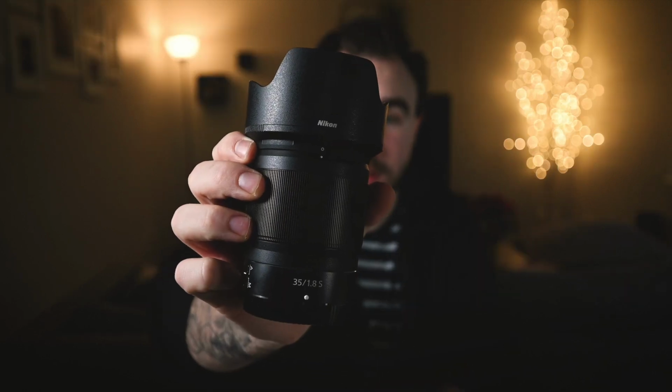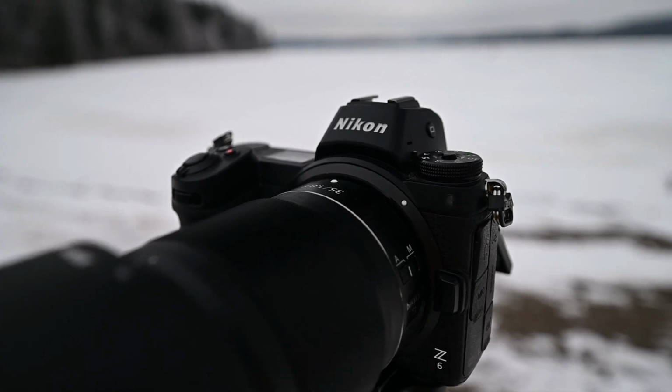So let's talk lenses. As a Nikon Z series shooter, I'm shooting this on the Nikon Z6 II. My other camera body is the Nikon Z6 Mark I. What is that versatile lens? What is that one piece of gear, that one specific lens that I count on for most jobs? It's this guy right here. Now this lens right here is the Nikon 35mm 1.8S.